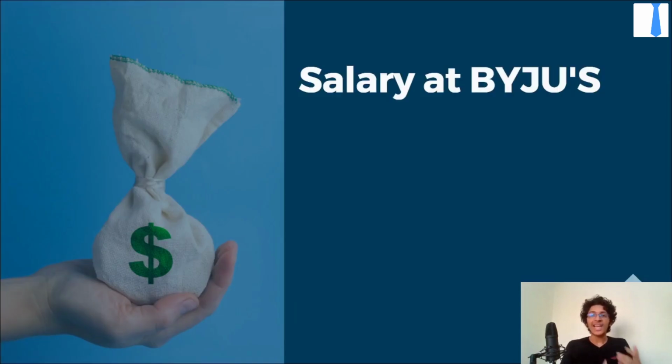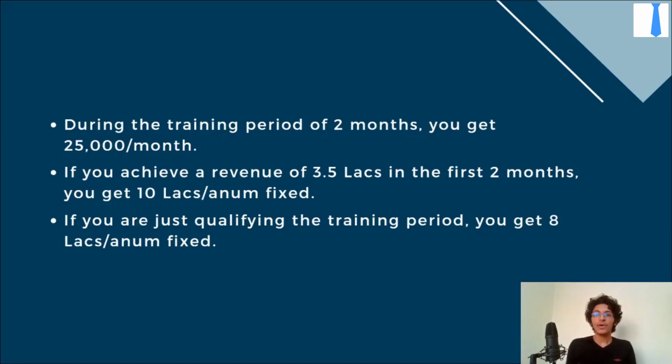Now let's talk about the salary that is offered at Byjus. How much do you get paid? What are the other incentives? Let's take a look at that. So first of all, you'll have a training period of up to 2 months when you get hired, in which they'll explain to you what Byjus is, what plans they offer, and what features they have.